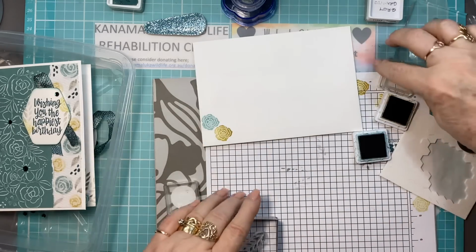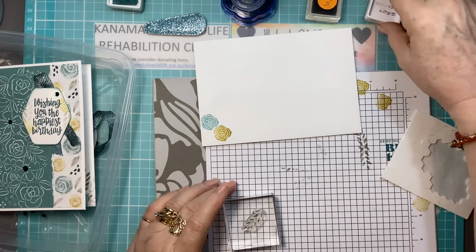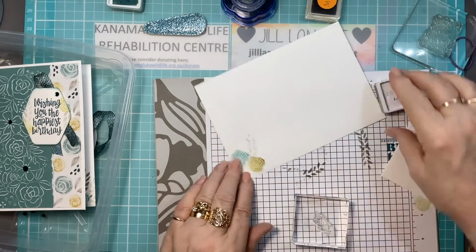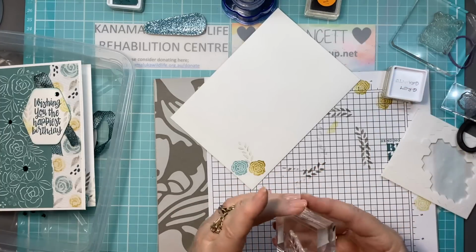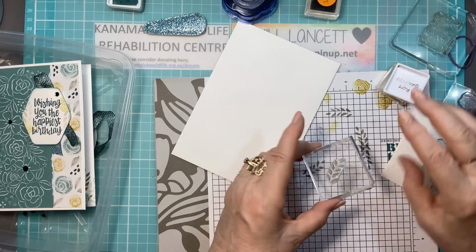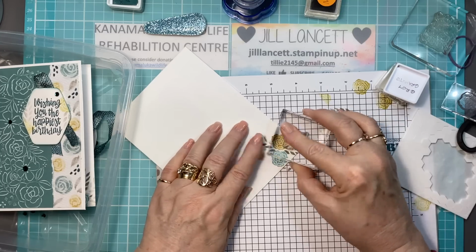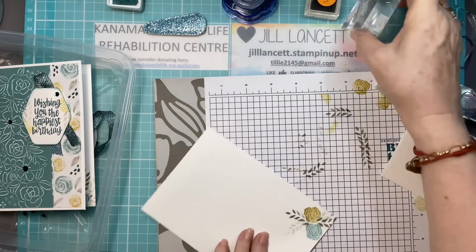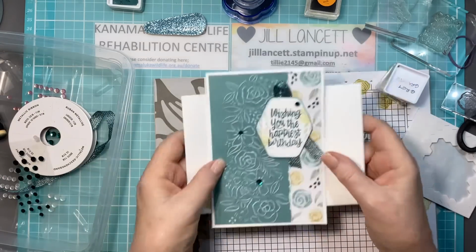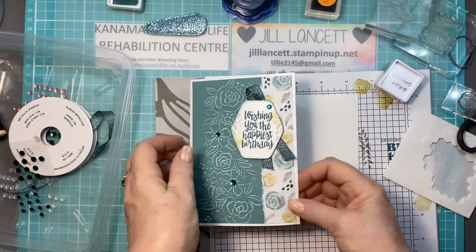There we go. And wild wheat, Lost Lagoon, and we'll do the grey granite leaves. Do a couple going this way. A bit of stronger colour going that way. And one, two, maybe three. Envelope done. Envelope and card. Speedy card. Very, very nice. Beautiful technique.